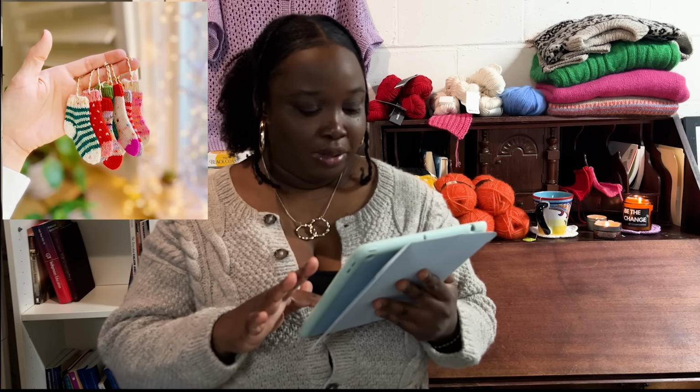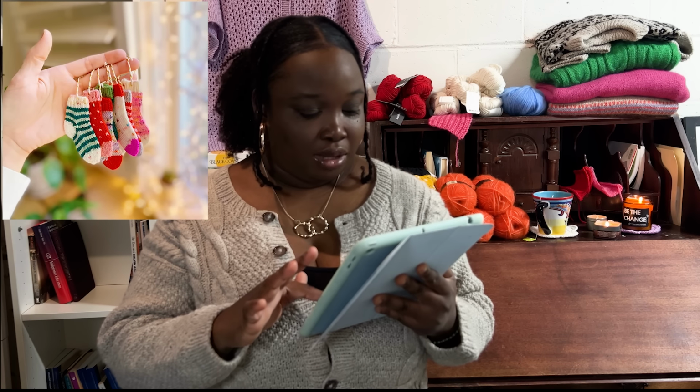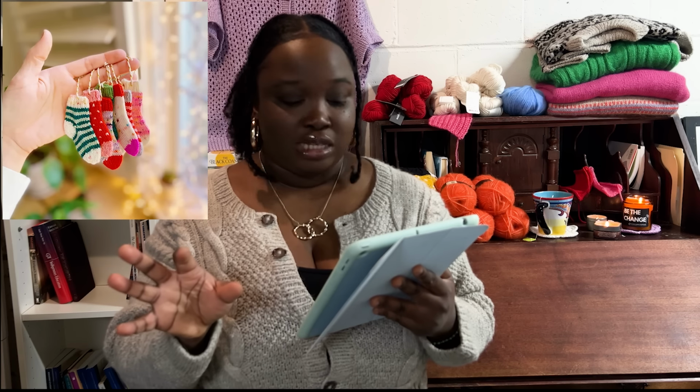And these are just tree ornaments. I think the pattern came out a few years ago. I remember saving them when they came out. It's just one size and it's perfect for stash busting, just random skeins. So maybe you have like 10 meters here, another 10 meters there. You can just combine all of that together to make some of these.